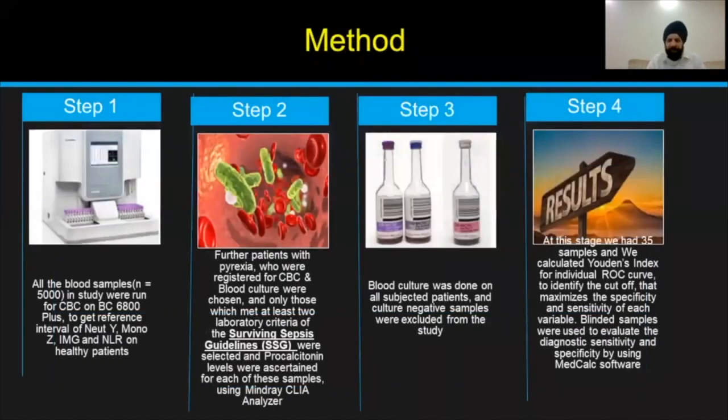So what we used here was a simple 4-step methodology. Before doing the study, we first had to establish a biological reference interval for all these 4 parameters: Nut-Y, mono-Z, immature granulocytes, meaning myelocytes and metamyelocytes but not band forms, and to determine the neutrophil lymphocyte ratio in healthy patients. After using appropriate exclusion criteria, we tested about 5,000 blood samples to get our reference interval for all these 4 parameters. So we knew what the normal looked like.